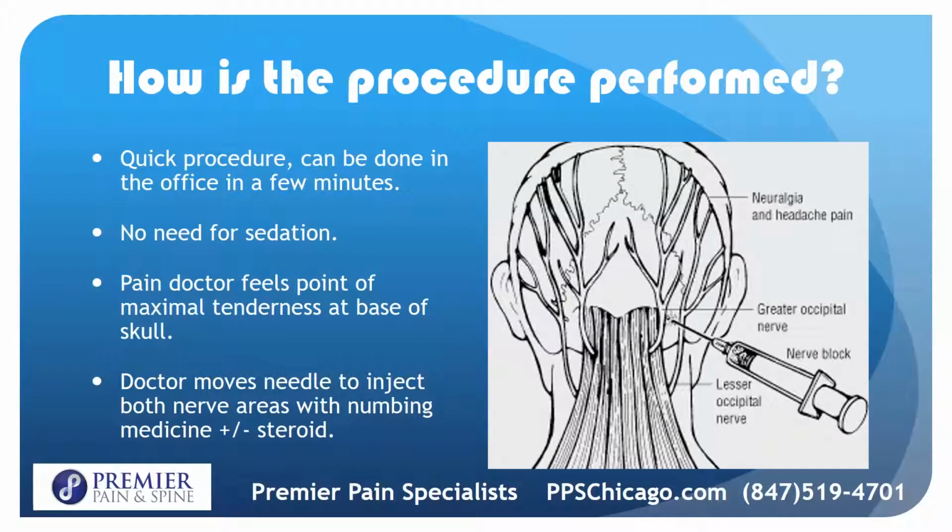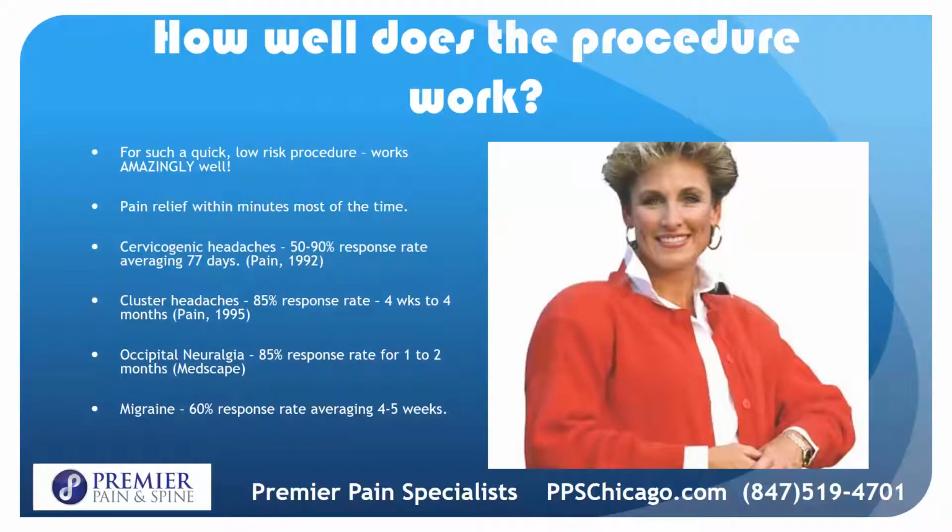So it's a quick procedure. It can be done in the office in just a few minutes. There's no need for sedation. The pain doctor will feel the point of maximal tenderness at the base of the skull, and the doctor will then move the needle to inject both areas, so almost like a fanning technique, with either numbing medicine and possibly some steroid as well.